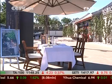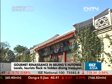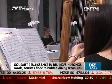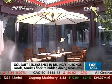Our first stop, King's Choy, which opened its doors in 2012 and is located opposite the famous Lama Temple. It offers haute cuisine, vegetarian dining in an imperial environment inside a traditional courtyard house. It was designed by famous Chinese-American architect Zhang Yonghe.